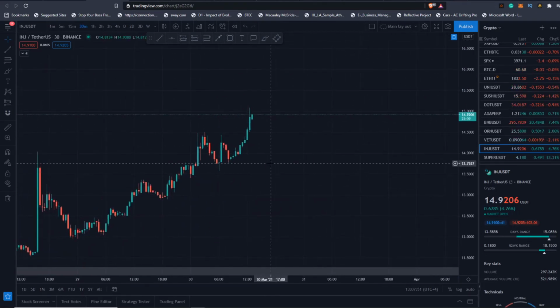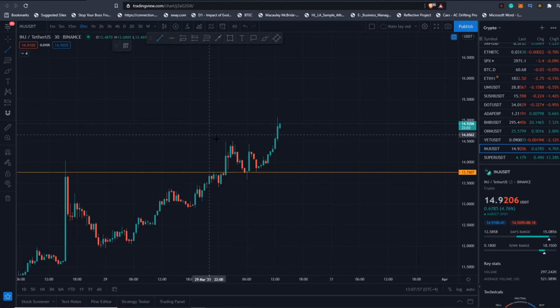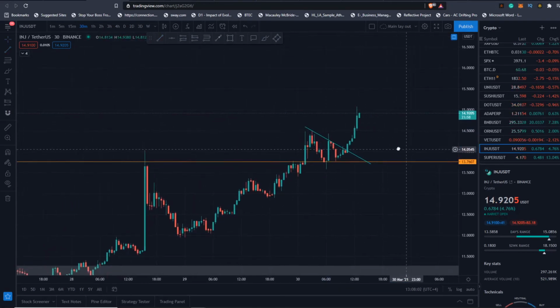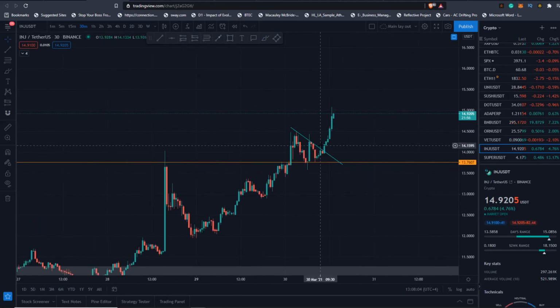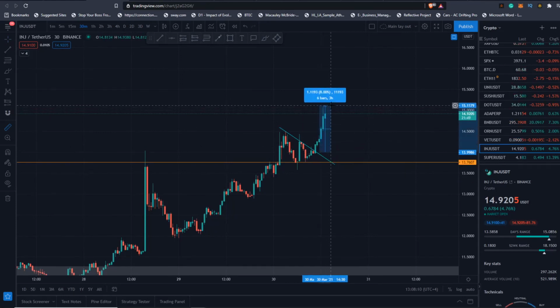But what I saw is I saw this structure here. I saw this base being formed here, and I saw a nice descending triangle coming out of this, and this is just structure. But as you can see, as soon as this broke, and that was our bullish candle confirmation, we had that move to the upside, and we had a nice 7% move.